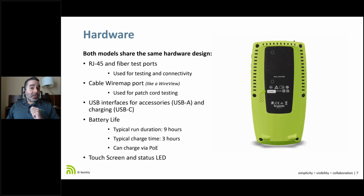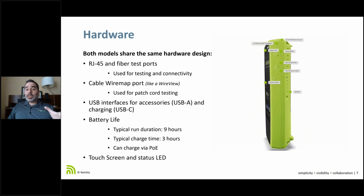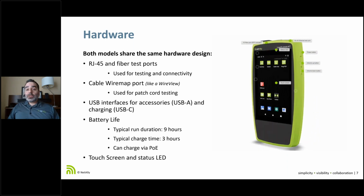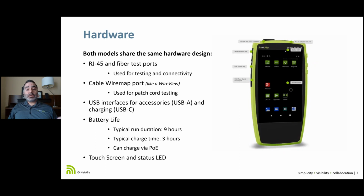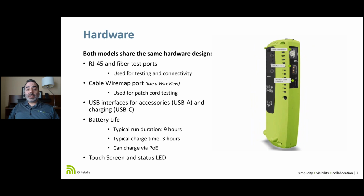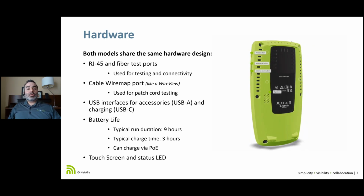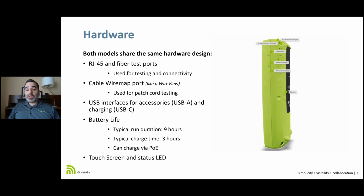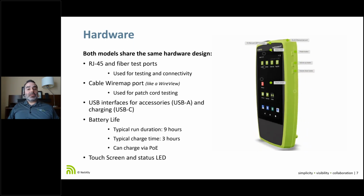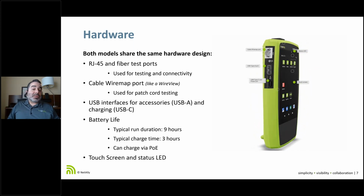But most importantly, now you can also charge the battery via PoE. So you do not need to plug the USB-C charger into the unit to charge the battery. While you're testing different ports with PoE, the battery will be charged. So you have two options to charge the unit: via PoE or via USB-C.